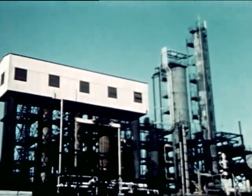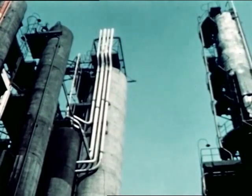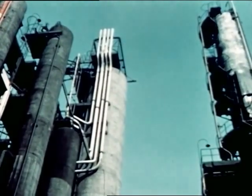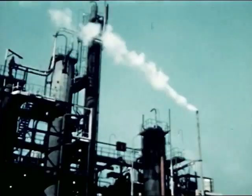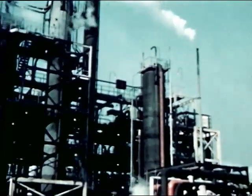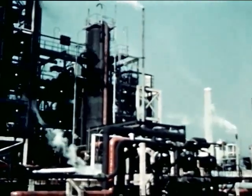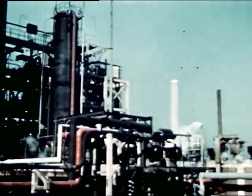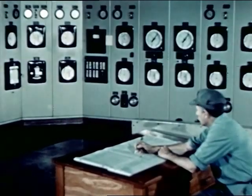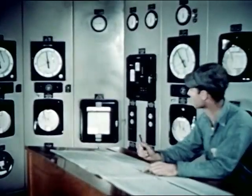By a somewhat different process, this alkylation unit joins together two different molecules to make another high-octane gasoline component. And this unit, a hydroformer, changes the shape of molecules and takes out some of their hydrogen to make still more high anti-knock material. Finally, a process where cracking is affected by a catalyst, a reaction promoter that itself remains unchanged.